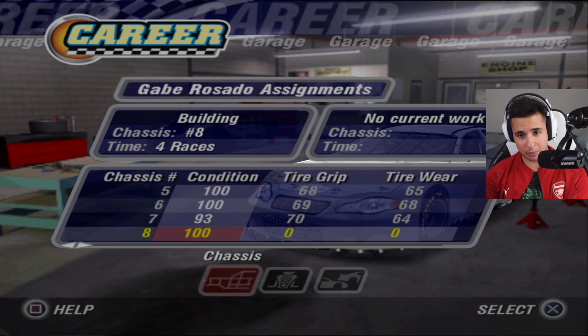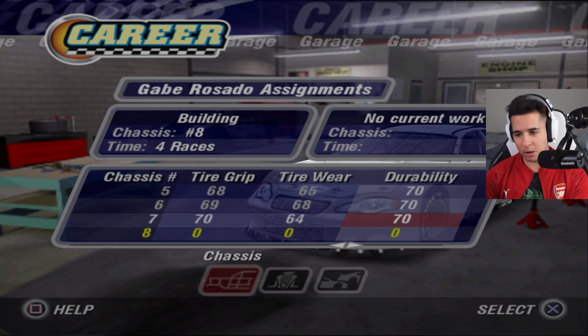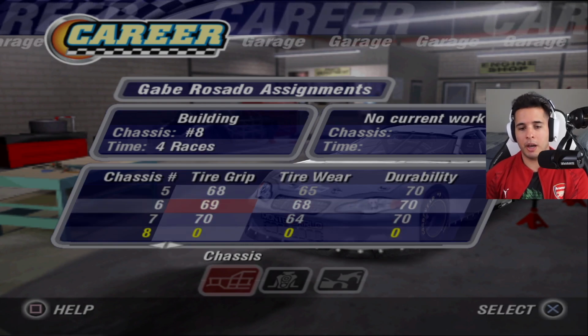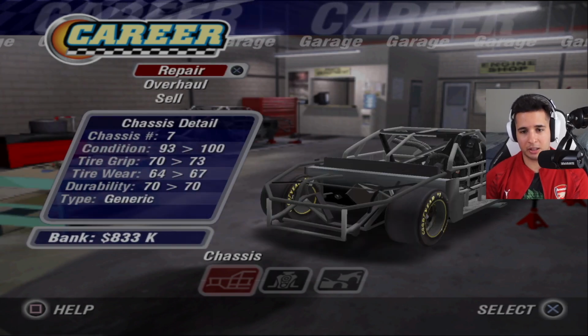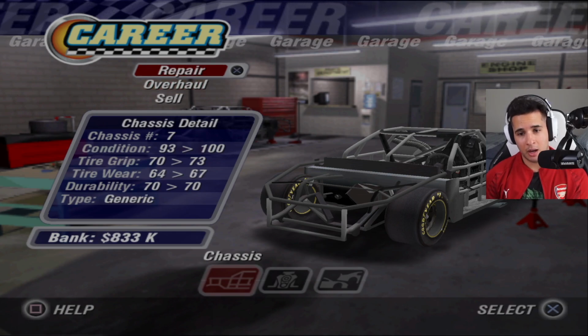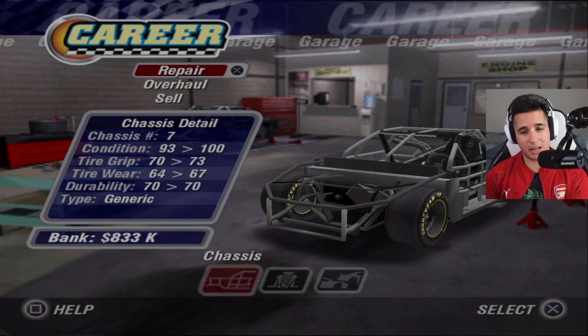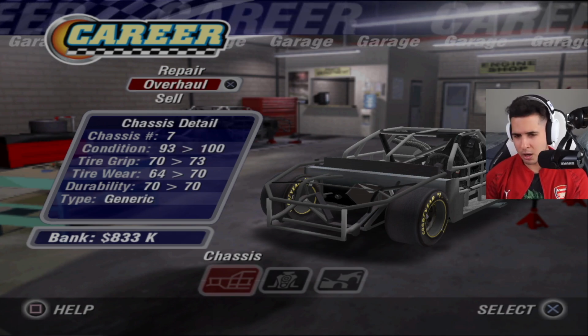So we have that chassis being built in 4 races' time. This is our best chassis. The tire wear is pretty low, so we're going to go ahead and use chassis 6 for the All-Star race and the Coke 600. We're going to repair this as much as we can. If we do overhaul it, the tire wear does go to 70. I don't know if it makes a big difference, but we do have a little bit of money to work with right now.